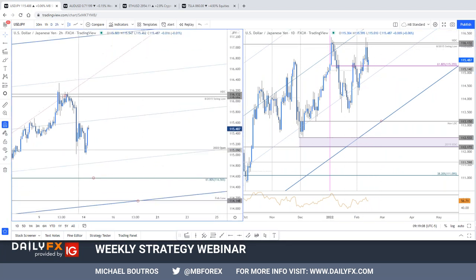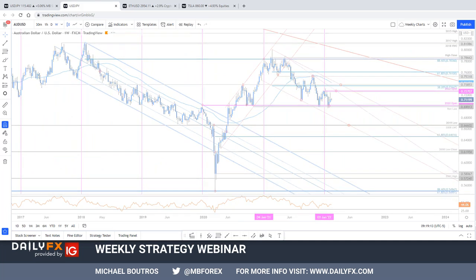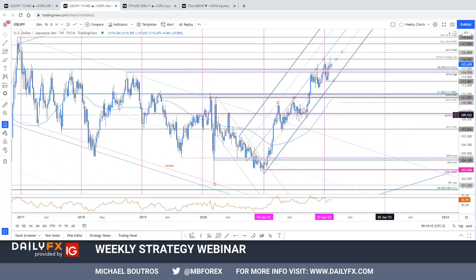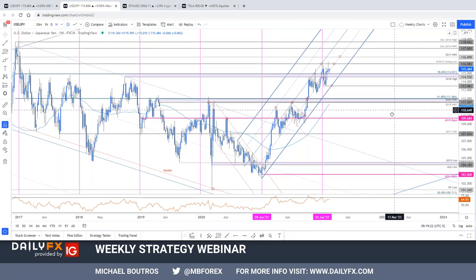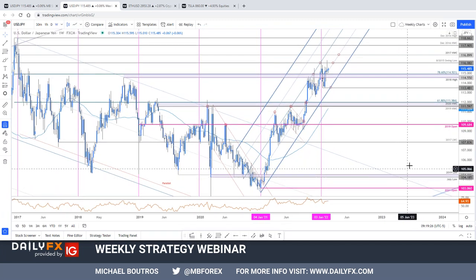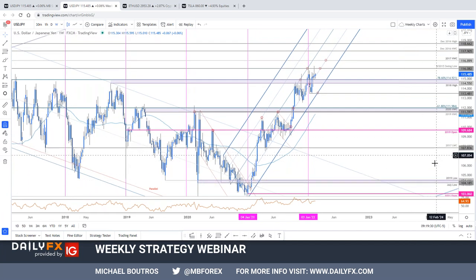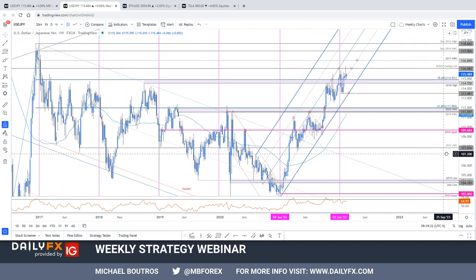I actually did write about this last night. Dollar yen typically is a really good barometer for what you're looking for in dollar price action moving forward, and risk is also a very yield sensitive pair. So as we look at treasury yields, looking for that possible recovery or rebound, here's dollar yen. This is the weekly chart.